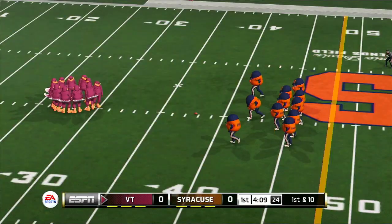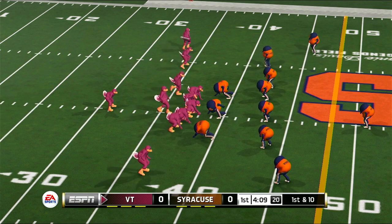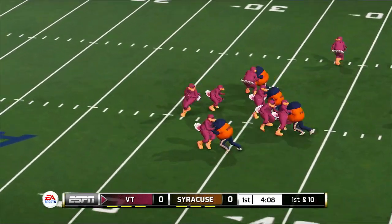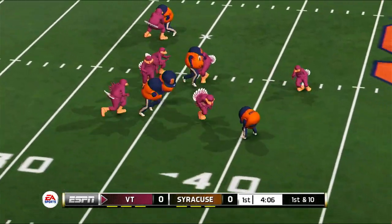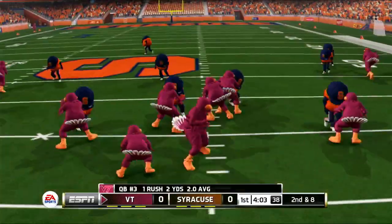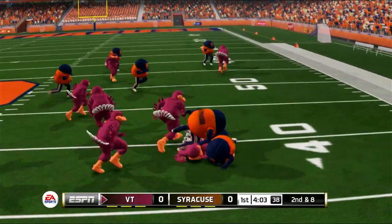So here comes the offense taking the field for the first time today. Scrambling around. Right down. Around the 40-yard line. Get a one on this. That makes it second and eight.